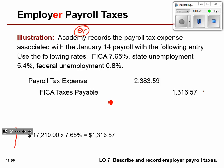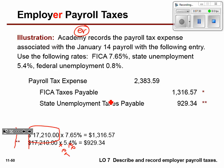Here's where the numbers are coming from. This was the total gross pay times 7.65%. Remember, the employees all have already had that taken out, so that's a payable already. We're just doing it again. It matches whatever we took out from the employees. So this is an EE plus ER are paying 7.65%. So we owe FICA that again. We already had that payable before when we were talking about EEs or the employees. Now we're talking employers.